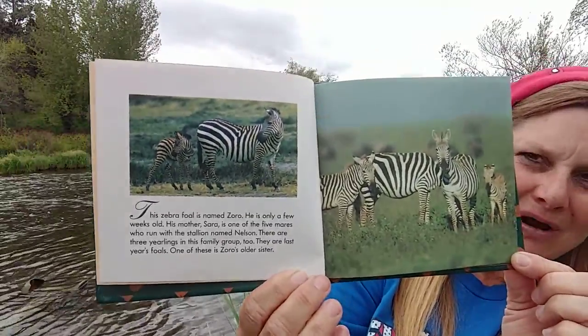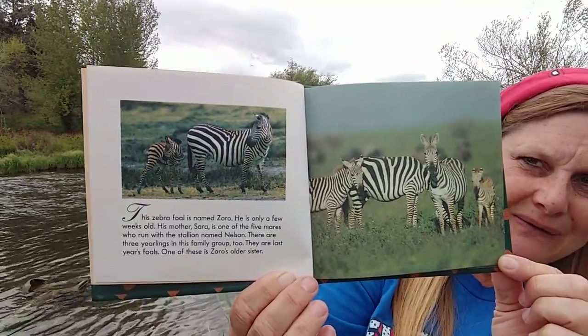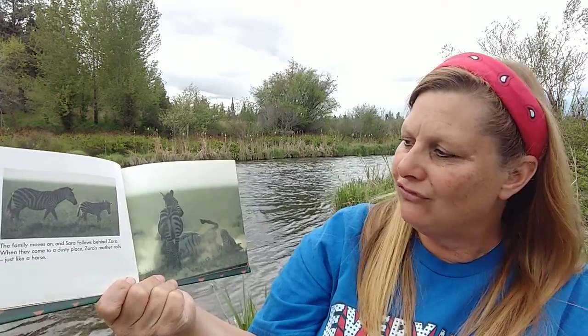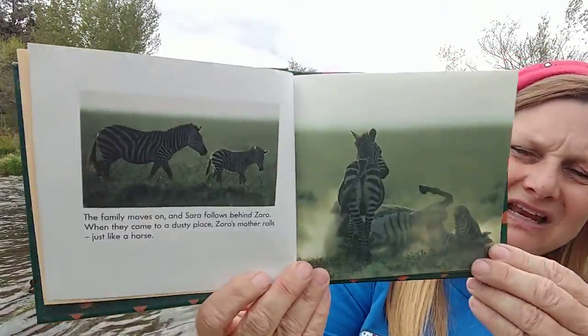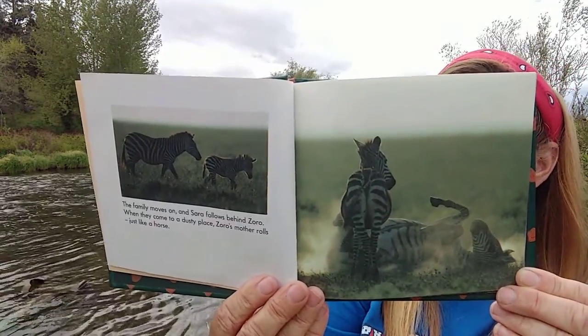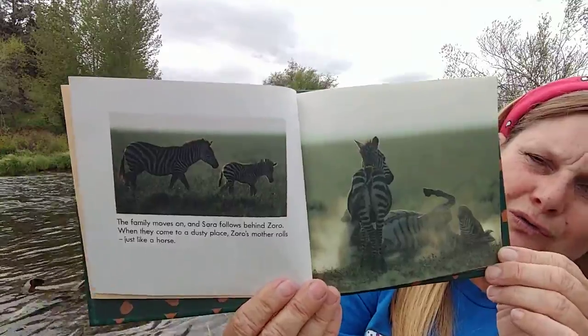Whoa, so the zebras are in a family too. How neat is that? So the yearlings are the ones that are a year old. They were the ones that were born last year, but they're still with the family. The family moves on, and Sarah follows behind Zorro. When they come to a dusty place, Zorro's mother rolls just like a horse. She's getting her itchies off. She's scratching the hair. Maybe she's got some flies on her, and she just rolls and rolls in the dust, just like you might have seen a horse do.